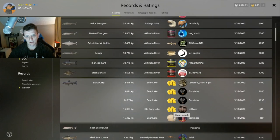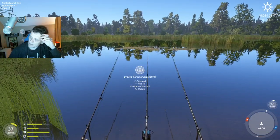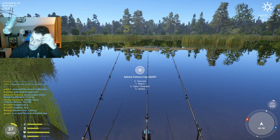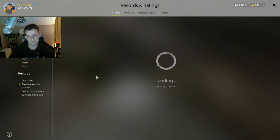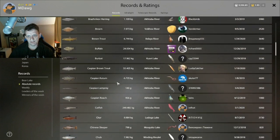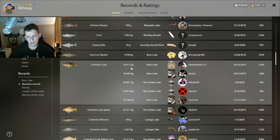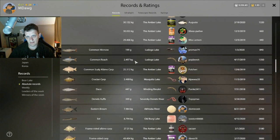Look at all those potatoes and honey dough. What a difference between the US server and the all around. Wow. We could throw potatoes in, I don't know. They grow large, yeah. Oh yeah. I mean, if you look at absolute records on all the different carp, there's some massive fish in this game. So, common carp get up to what, 85 pounds. Common ghost carp about the same.